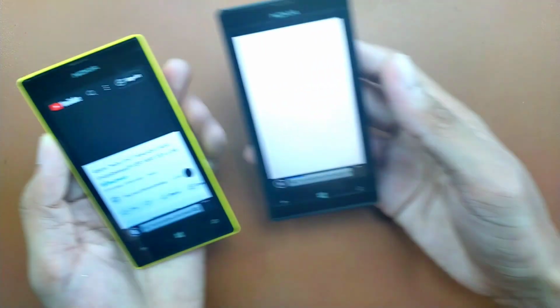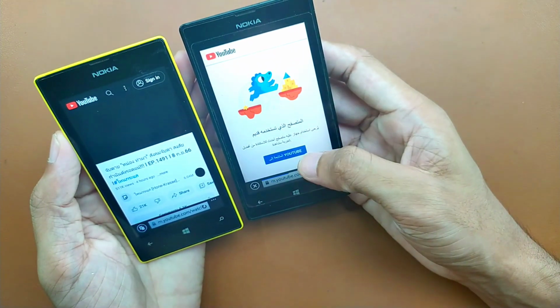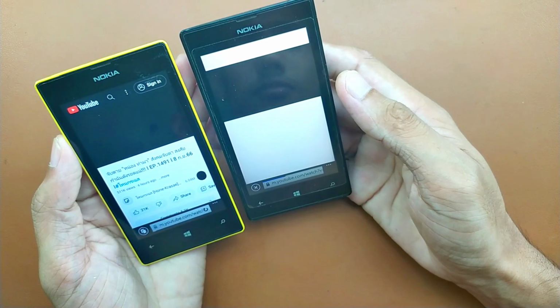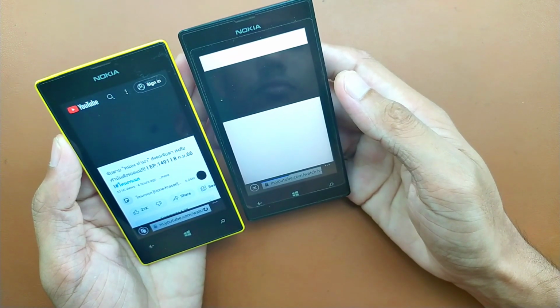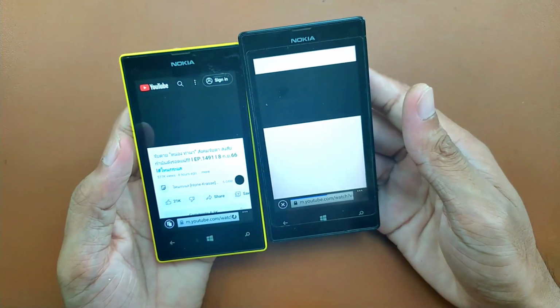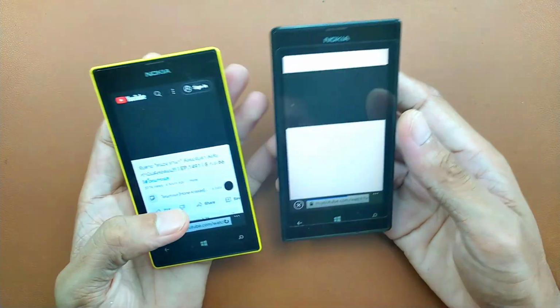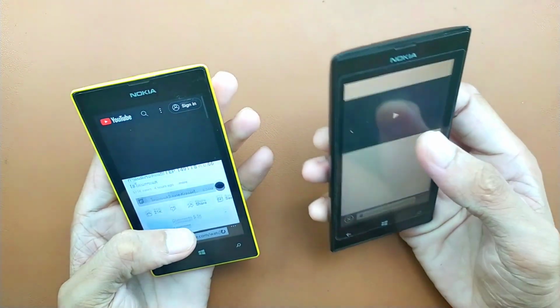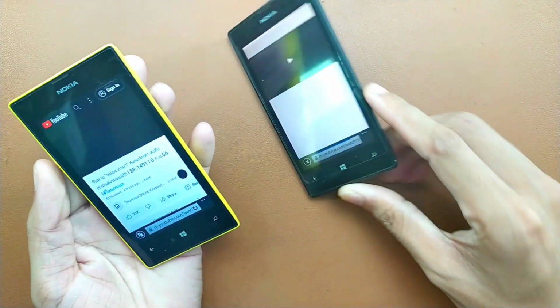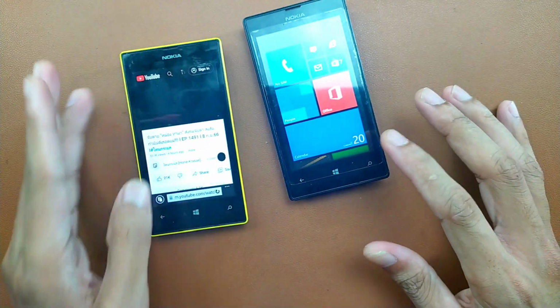So Windows 8.0, so you can go to YouTube. So it is loading like Arabic something, and it is slow. So it is like I just said, they will not be able to play any kind of videos. And maybe this one can. Yep, no, they cannot. So kind of not usable.